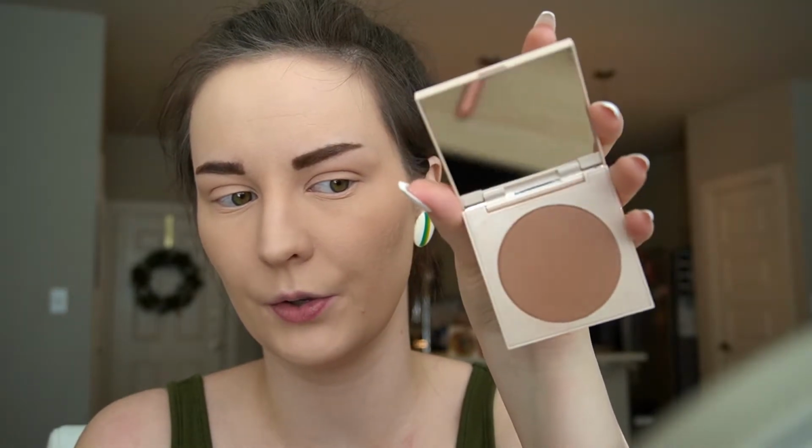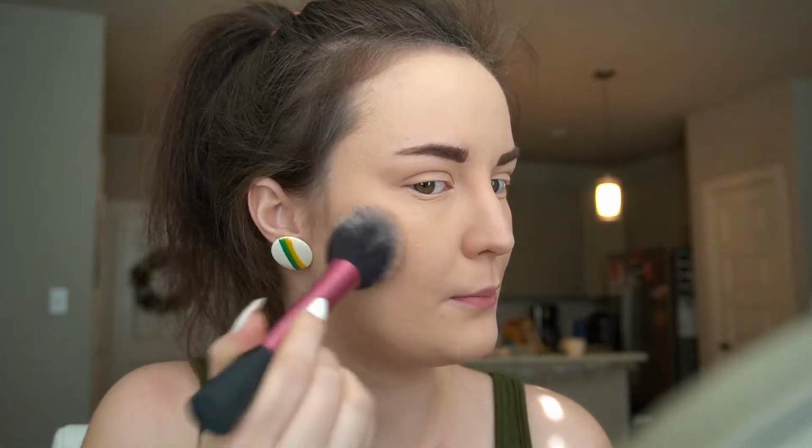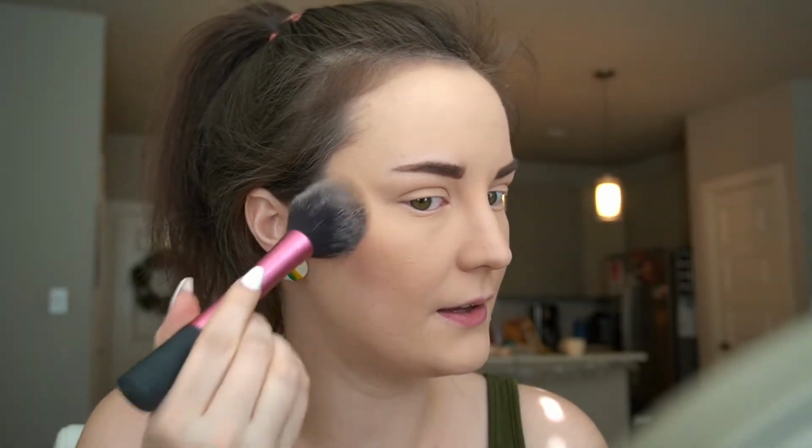Oh yes. Okay, so it looks pretty nice. It looks a little cool tone maybe, which could be nice. Hopefully it doesn't make me look gray or too tan, because I feel like this foundation does look a little tiny bit dark for me. Maybe if I went outside this would be my normal color. But anyway, I'm gonna use this Real Techniques blush brush, and I'm just gonna kind of pat it on because my cheeks are still so tacky that I don't want to disrupt the foundation.